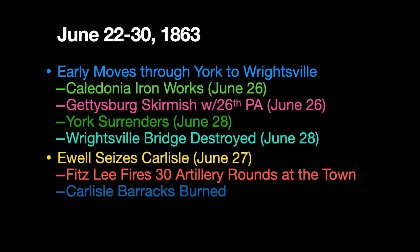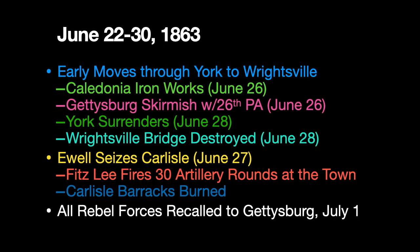Robert Ewell seizes the town of Carlisle, and so things aren't looking good. The city of York in Pennsylvania is under a Confederate flag. The Confederates are working to make their way across to Lancaster County. Ewell has seized the city of Carlisle. And the important thing about Carlisle is the Carlisle Barracks are there. That is one of the large Union training facilities for soldiers. And that gets destroyed. And so it's not looking good for the North at this point. But right at this point, shots are fired at the Battle of Gettysburg. And on July 1st, all rebel forces who are spread out across Pennsylvania must come back to Gettysburg.